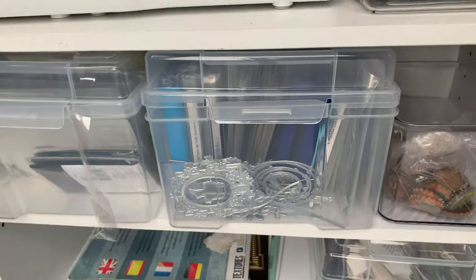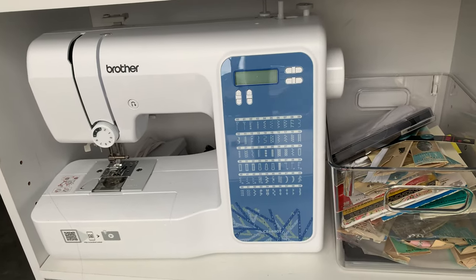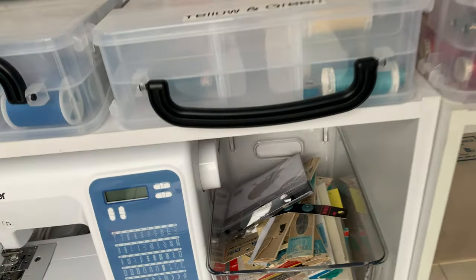And my embossing folders, I need to find a better way to store them, but for now that's how I'm going to keep them. And then my sewing machine, I will probably make a cover for it to protect it against the dust and the sun, and just more sewing ephemera.